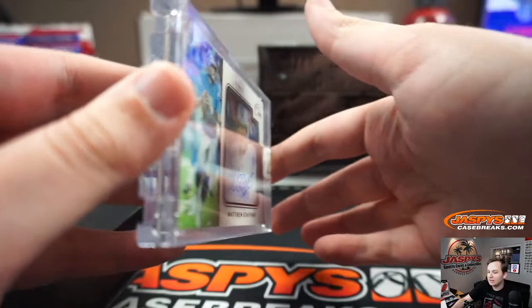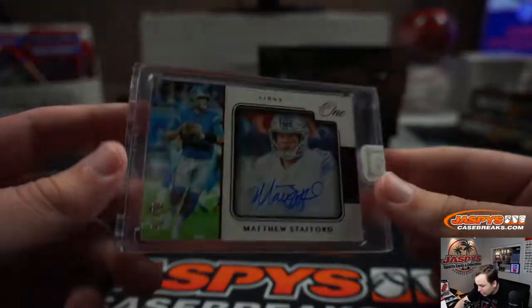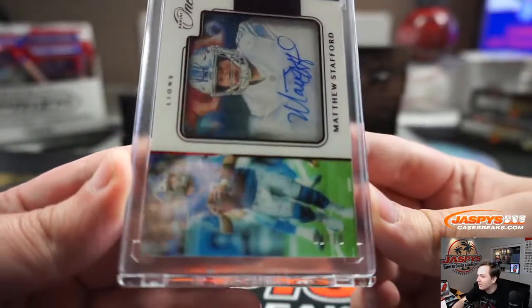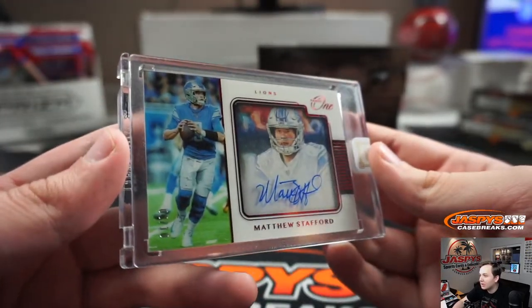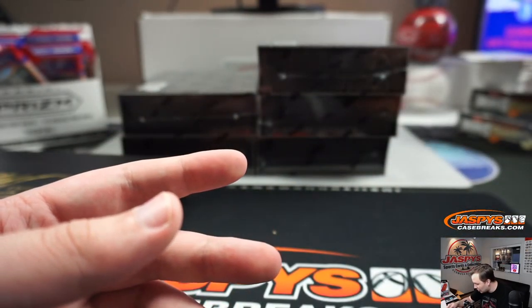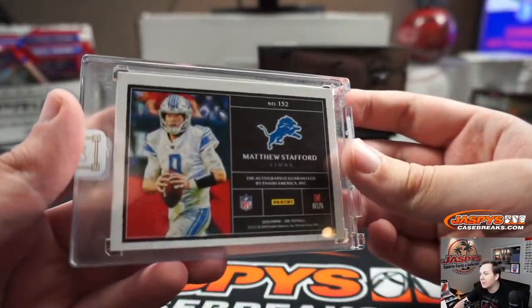Next one up is Matthew Stafford auto for the Detroit Lions. That's a number block. Aaron P., there you go, man. Got your guy. It is 9/10. Nice Matt Stafford. Trendsetter with that one. 9/10. And that's jersey number 2. Number 9, Matt Stafford. Nice.